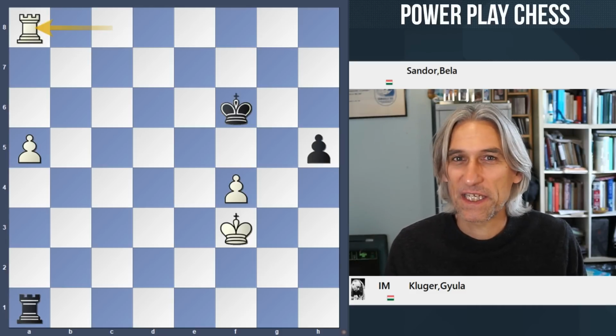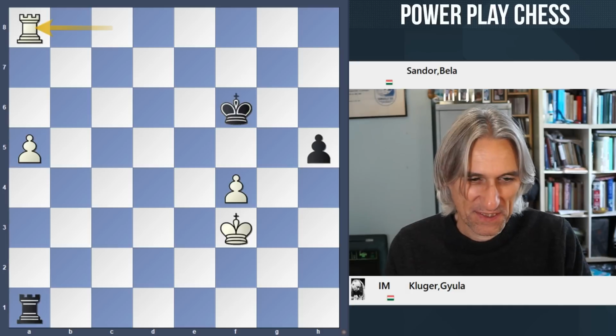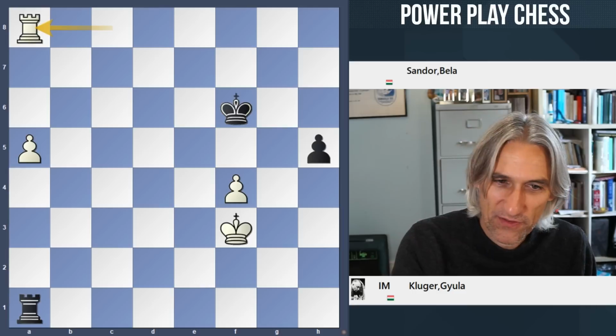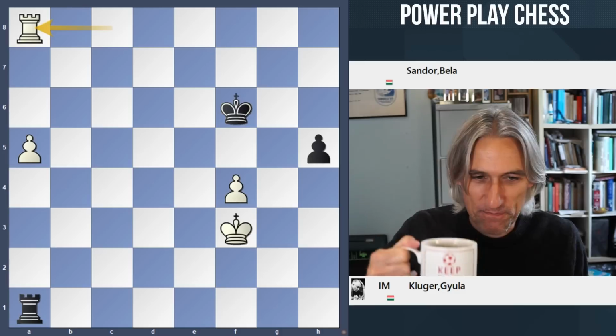So it's black to play. How does black save this position? This is absolutely brilliant. Fascinating position, but actually quite a typical position. So black to play. You have a little think. You can always pause the video. Black to play. How do you save this position?